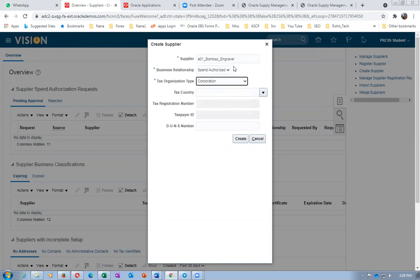I'm going to make it a corporation. The remaining fields are not required. They are all fully explained in my procurement training. I cover all the six pillars of procurement in my training. So click on create now. We're going inside and then it will complete the creation of the supplier.